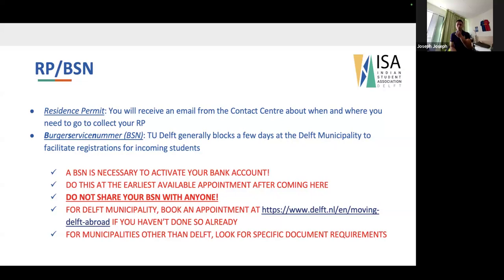So also, this is the link if you want to book an appointment at the Delft municipality. And for municipalities other than Delft, you can just search it up online. It's not a big task. But do look for certain specific document requirements. For example, as far as I know, in Delft and in Rijswijk, you don't definitely need an apostille birth certificate. That's what I got to know. But if, for example, you have got a house in The Hague, or housing somewhere else, that might be a requirement. So do look for how to get your documents apostilled.